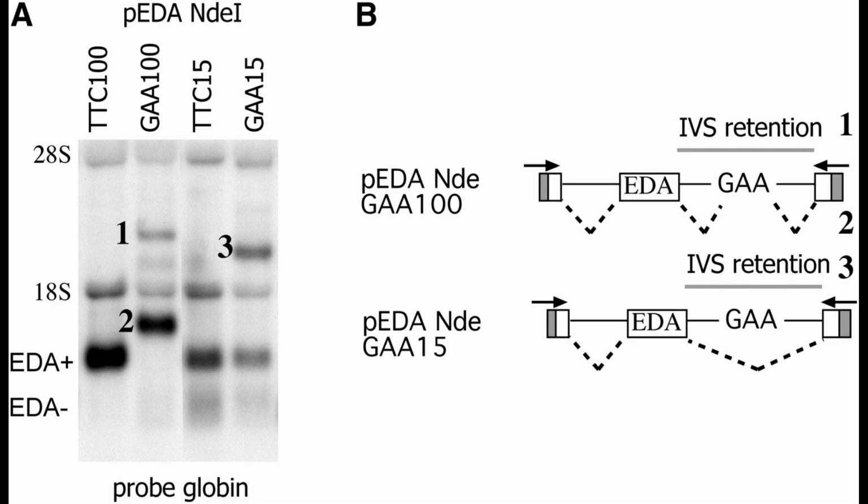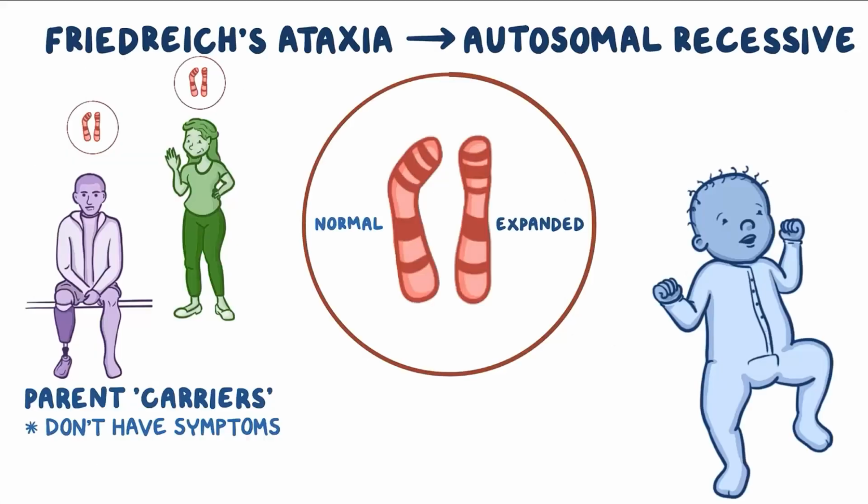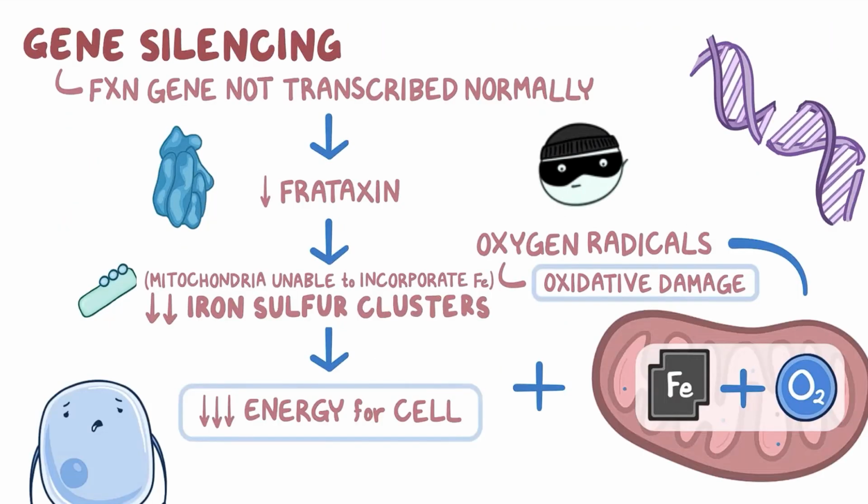So as I said, the disease causes an abnormal repetition of a GAA triplet inside the ninth chromosome gene, which is called a trinucleotide repeat. So this disease is a genetic disease. It is passed from our parents who are carriers, but they don't have any symptoms of the disease, which is the most common way to get it. How do we get this disease from our parents? It is called gene silencing.